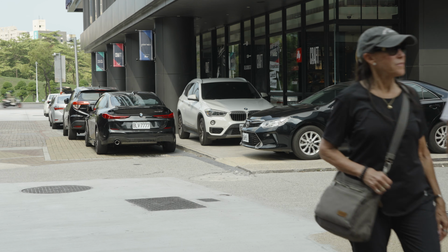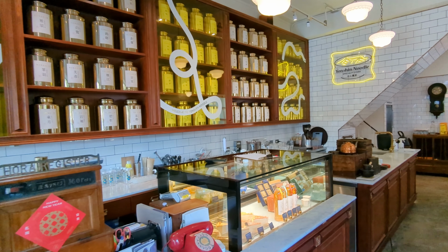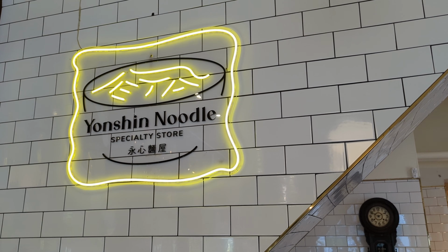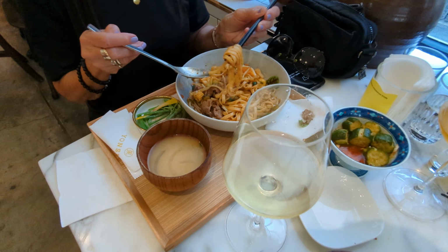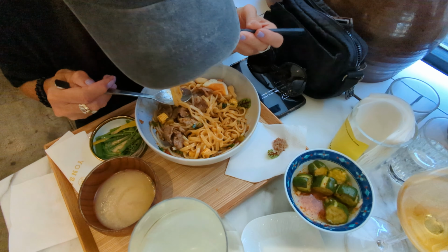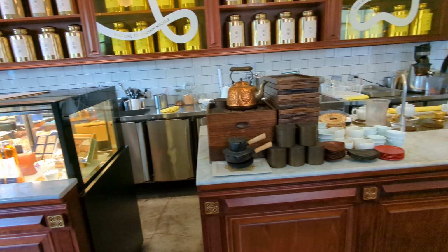The first order of business was lunch. So, from the hotel, they recommended this little noodle shop. Turns out to be a wonderful find. Catch those tea bottles. Yishan Oolong tea. And this beef noodle dish. That's absolutely delicious. Very cool place.